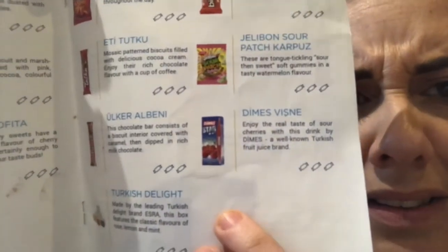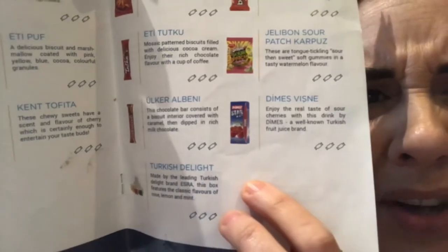Yeah, that's good. Enjoy the real taste of sour cherries with this drink by Dimes, a well-known Turkish fruit juice brand. Really, really nice. The thing is, it says liquor on there, and then on the paperwork you see it says Dimes Star. It doesn't say that on there. It's actually the same packaging, but yeah.